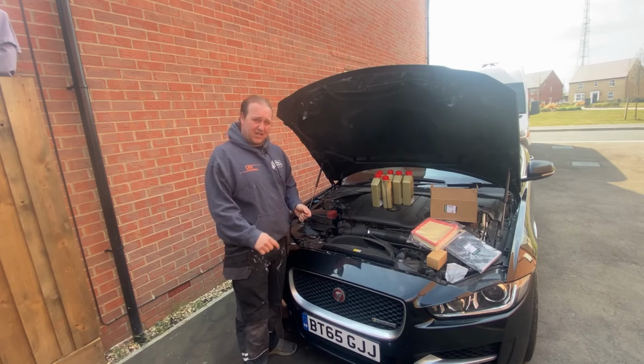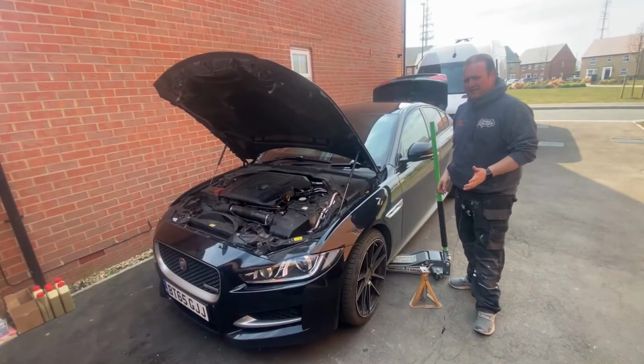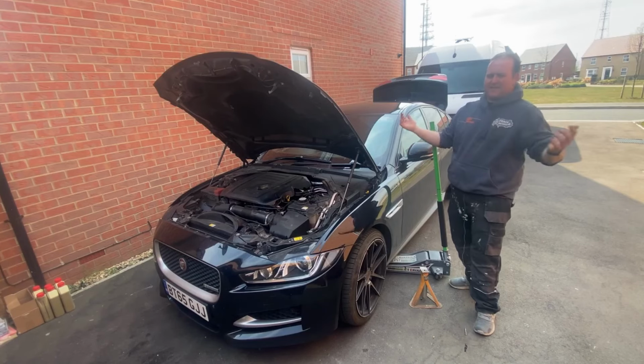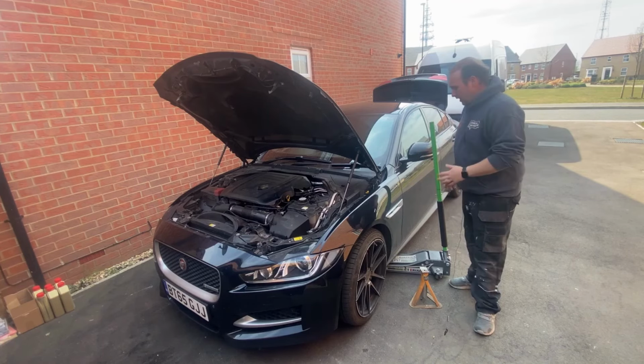So first, let's jack up the car. Okay, so obviously I now have a fully functioning scissor lift at my workshop. However, I wanted to make this as real world as possible, because there's no good me just sticking it on a ramp and going, here's how you service a car, when in the real world you haven't got access to a service ramp or a scissor lift or a 2-post ramp or anything like that. So I'm just going to do it on a driveway.